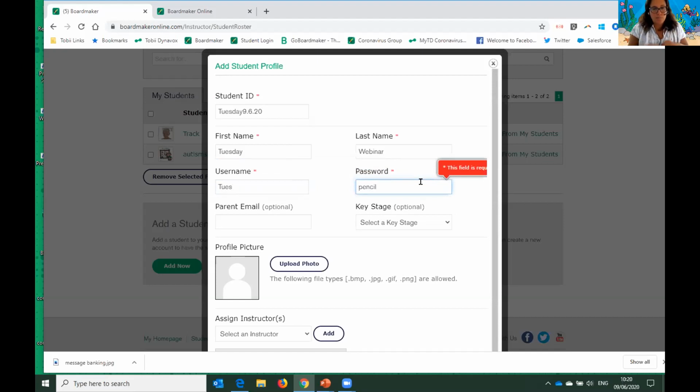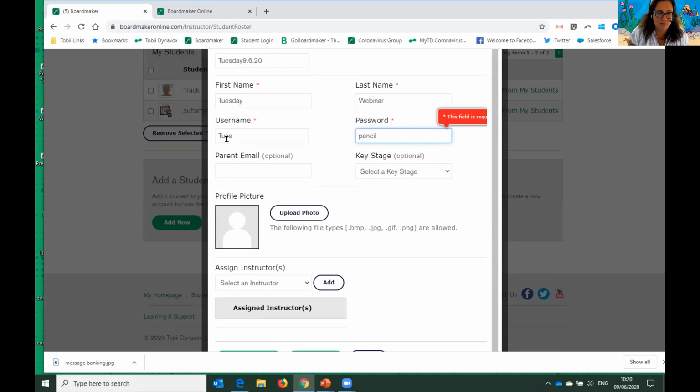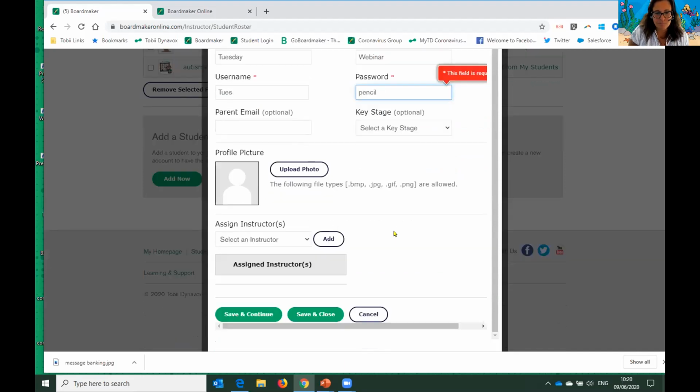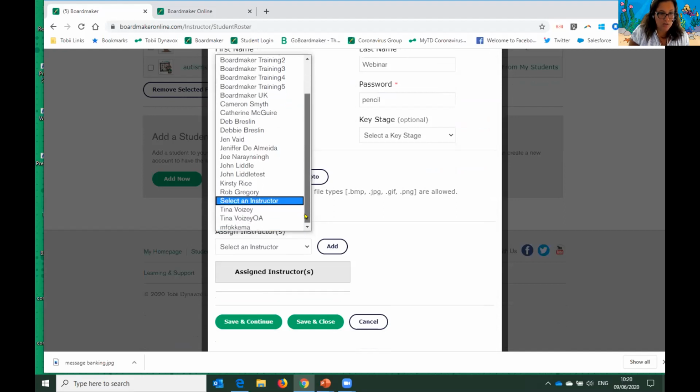For those of you supporting multiple students, I highly recommend that you get a system in place for usernames and passwords. So a lot of schools might use first initial, surname, and then the password is the classroom name. Do something because you're going to be logging in and out of quite a lot of students if you are supporting kids, particularly on the web browser, inviting them up to the interactive whiteboard to use it. So use something predictable. And now I decide which instructors can assign work to Tuesday.